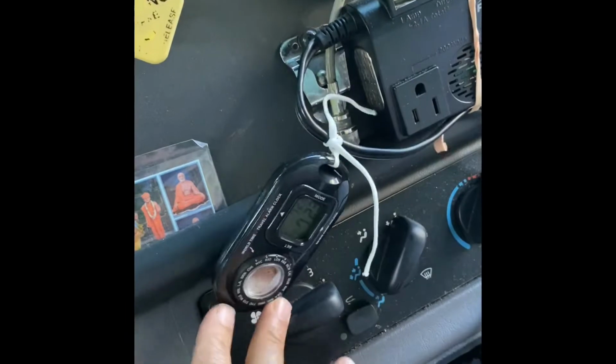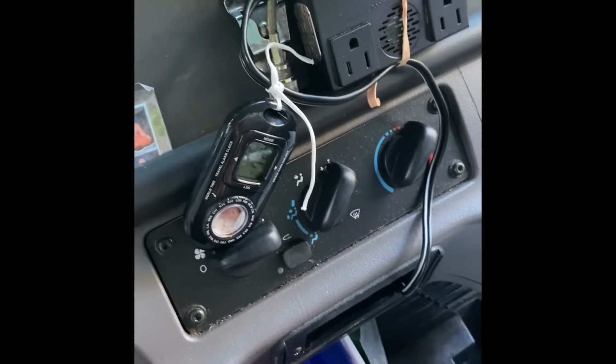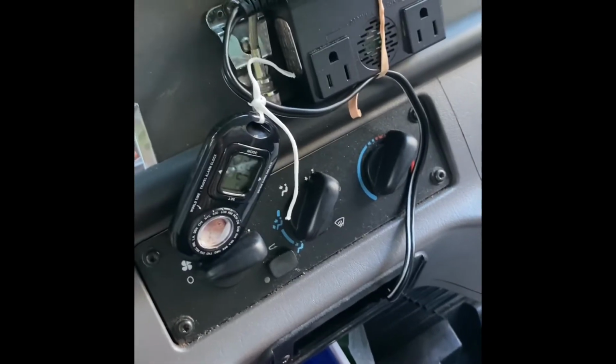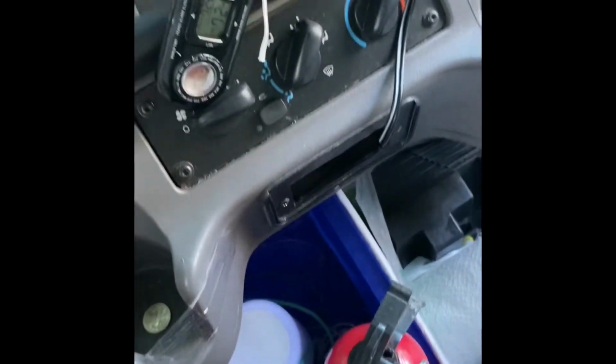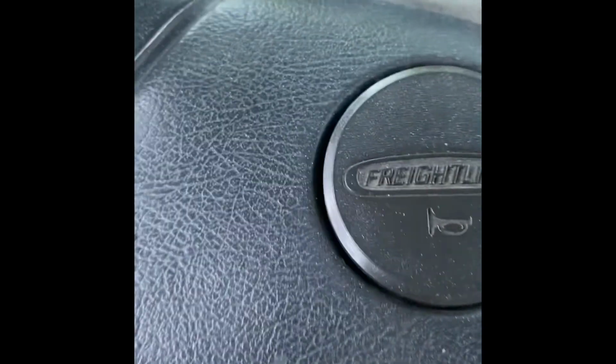The controls, like I said, the AC does not work. It acts like it's cooling off, but it's not. So, I'm not gonna bother. Especially right now with the diesel price, I don't want to use an air conditioner anyway. I'd rather go ahead and open the window.